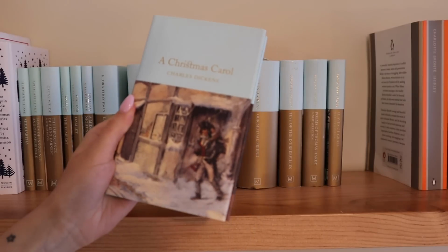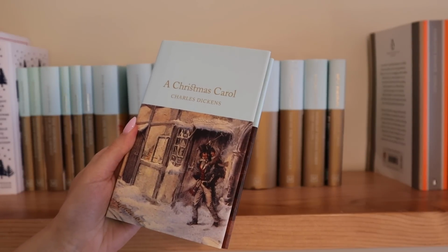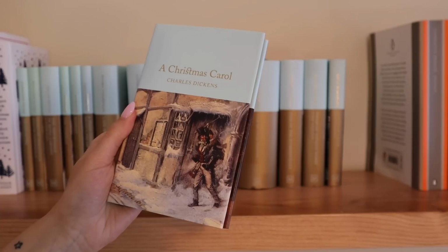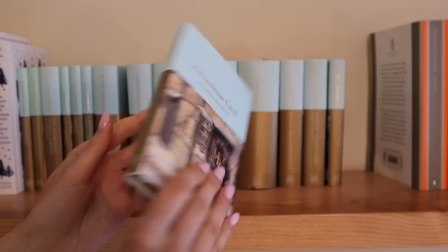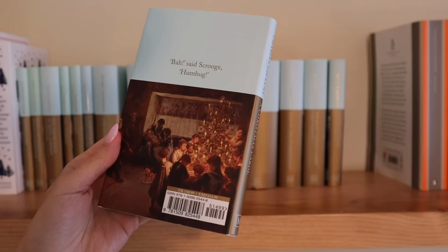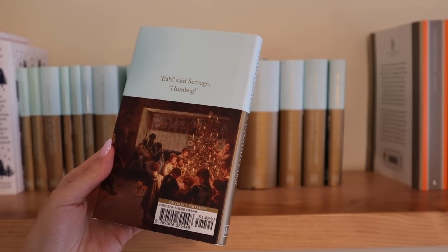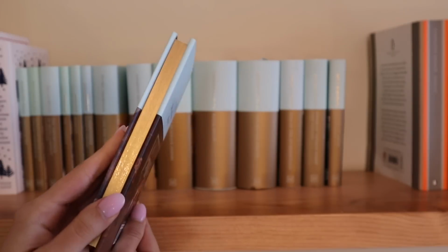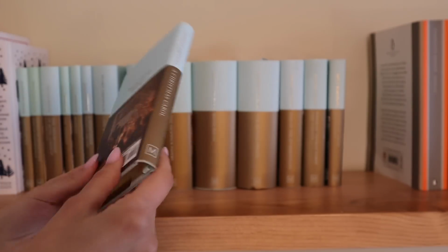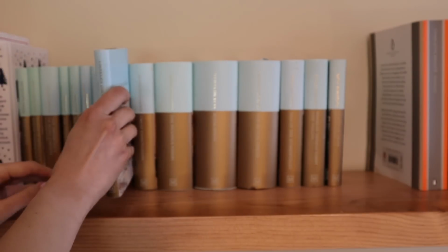The next one is one of my favorite Charles Dickens stories, and that is A Christmas Carol. And we have this iconic image of Scrooge and Tiny Tim, and then on the back we have the dinner, and it says, "Bah," said Scrooge, "humbug," which is, of course, one of the most iconic lines. Again, same thing, beautiful gold edges, ribbon bookmark, and just a wonderful, wonderful edition.